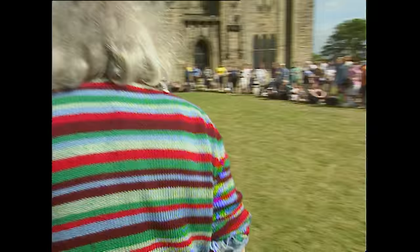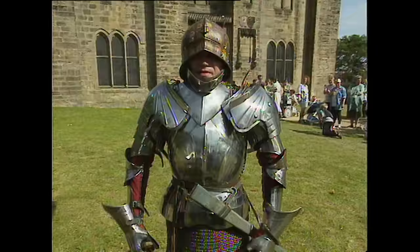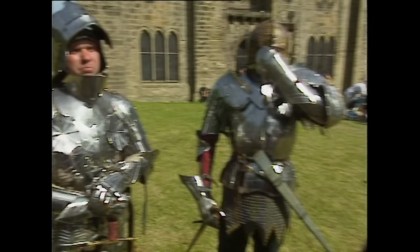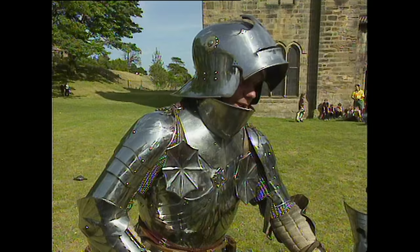He must be absolutely roasted in that. Oh, yeah. Well, it's like a pressure cooker, this one. It doesn't seem like it would be particularly practical to use in a battle, does it? Well, I mean, there's all these myths, brought up by the Victorians, about knights being able to winch onto horses and not being able to get up. All this sort of thing. But it's all complete nonsense, really. I mean, it's very flexible.